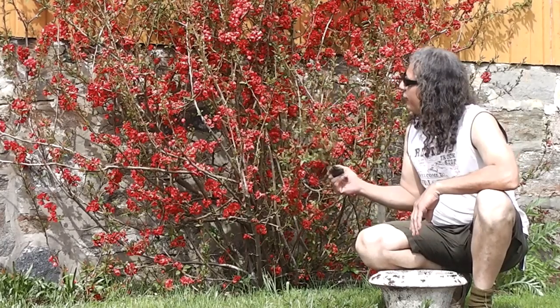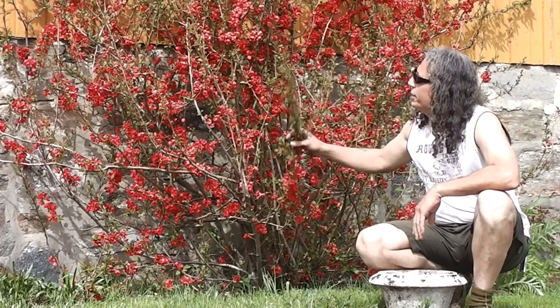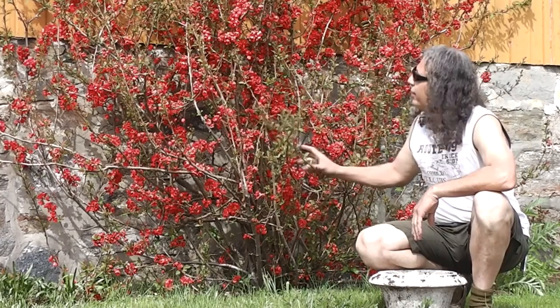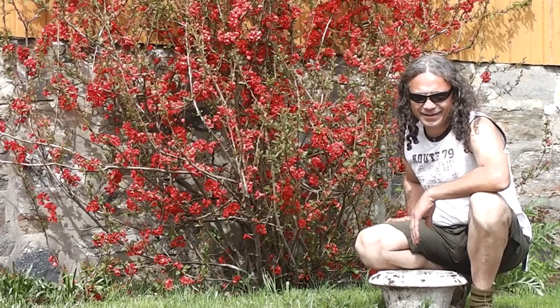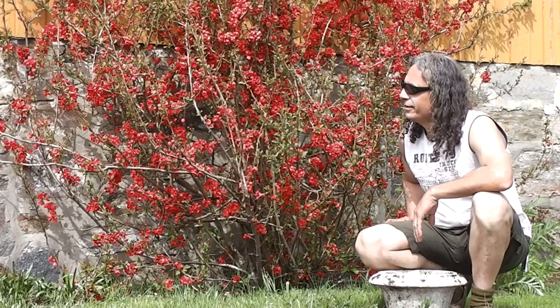I'm sitting here in front of this quince I tied up earlier this spring, and look at all these flowers. It's really beautiful now. It's a really nice time, isn't it? Lovely.